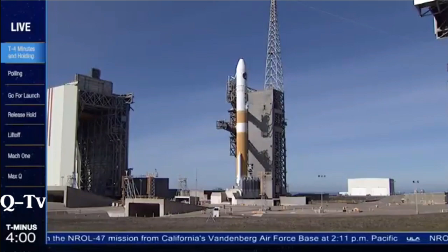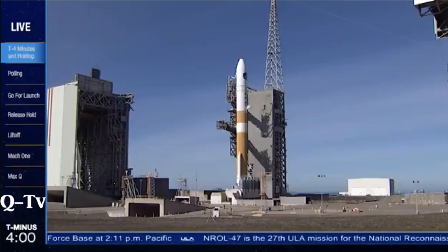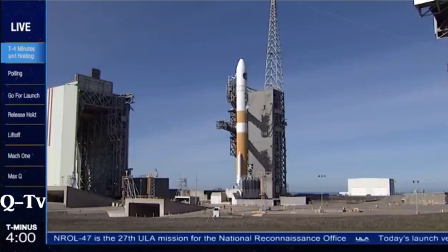This is Delta Mission Control at T-minus 4 minutes and holding. The launch team has resolved an issue with the ground helium system, and we are working towards a new T0 of 2:11 p.m. Pacific Time.